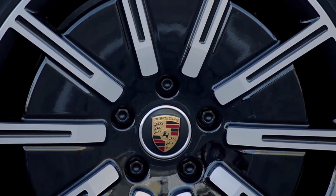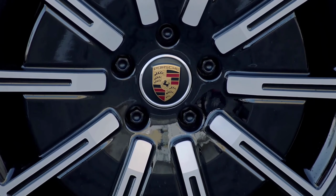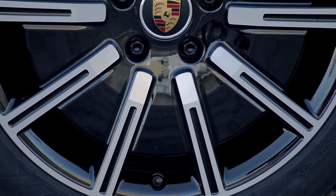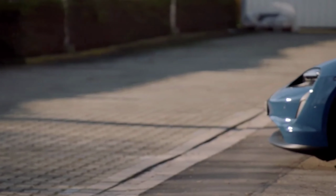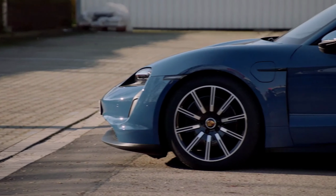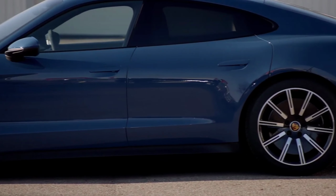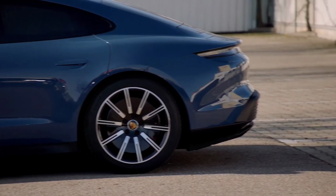The Taycan 2021 will be offered optionally with a color head-up display which can be configured to display a navigation display, power meter and additional preset selected by the driver. It's divided into three sections, with the main display and status screen coupled with a customizable temporary content area that can display calls or voice control commands, for example.